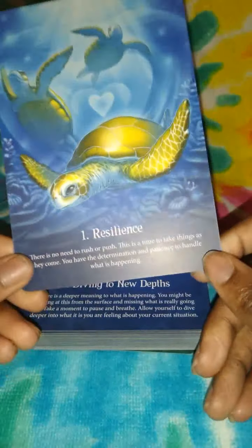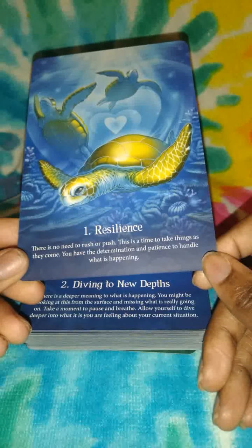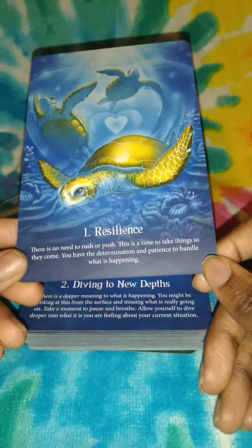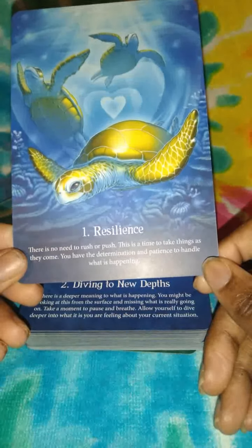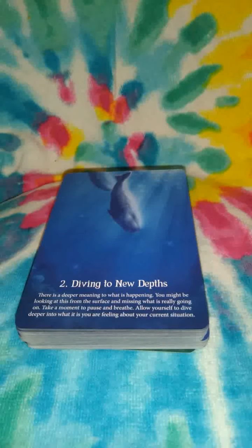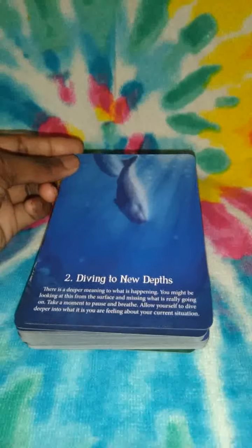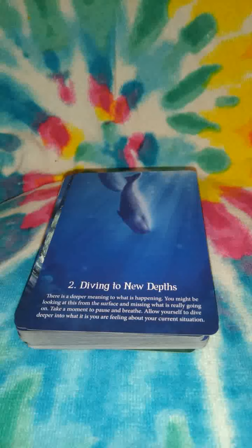Okay. Resilience. There is no need to rush or push. This is a time to take things as they come. You have the determination and patience to handle what is happening. I think I'm just going to put these over here one by one. So we have Diving into New Depths. There is a deeper meaning to what is happening. You may be looking at this from the surface and missing what is really going on. Take a moment to pause and breathe. Allow yourself to dive deeper into what it is you are feeling about your current situation.